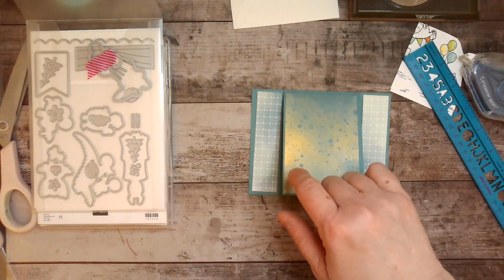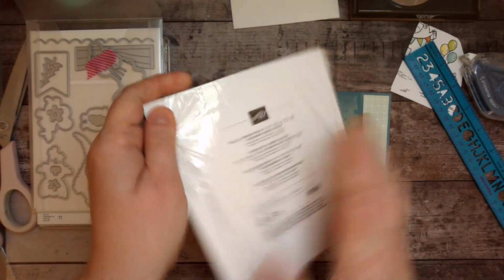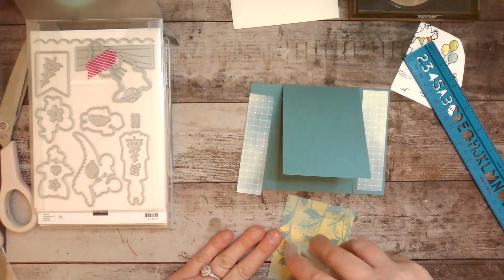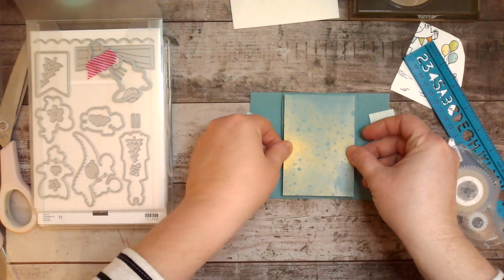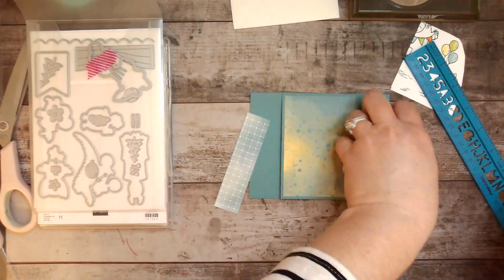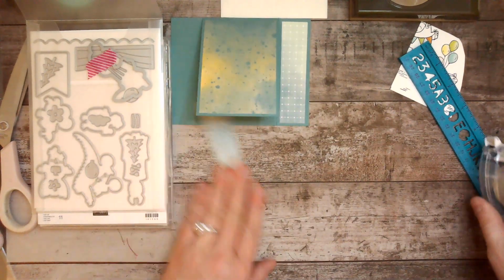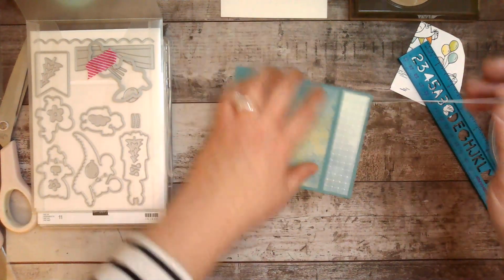strips. These papers came from the Hello Irresistible, which was part of an online exclusive, and I believe it's still available. And it had that Lost Lagoon color in it, so we were all surmising that that was going to be one of the new colors, and we were right. So I'm going to decorate this front panel. And it has been raining here like all day and all night.